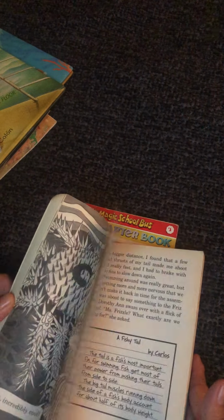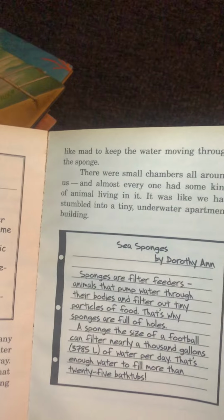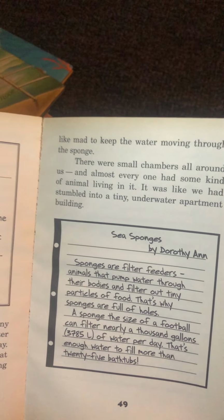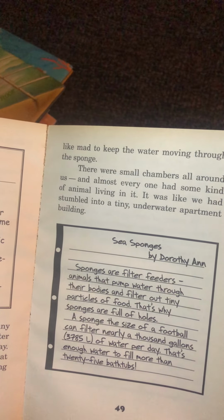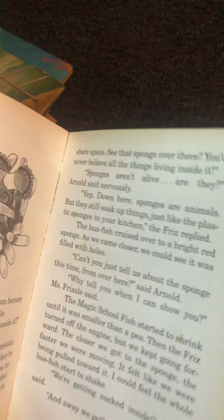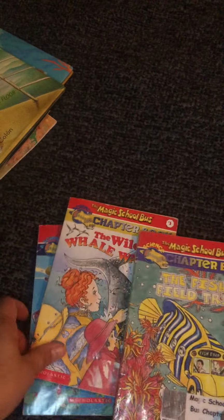So this is like nonfiction mixed with a little bit of fictional, but all the facts in here are nonfiction. And these are my son's favorite books. He uses them for everything. He cross-references them with other books, his National Geographic books. And yeah, he really likes reading all the nonfiction facts that the students write. That's probably his favorite thing about these books.